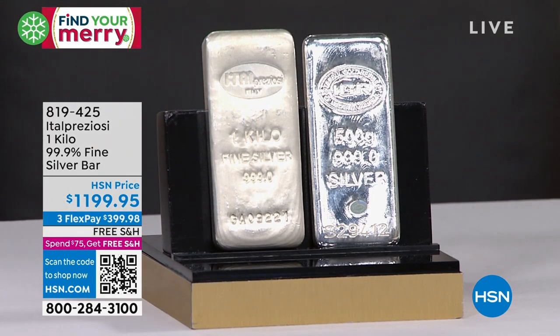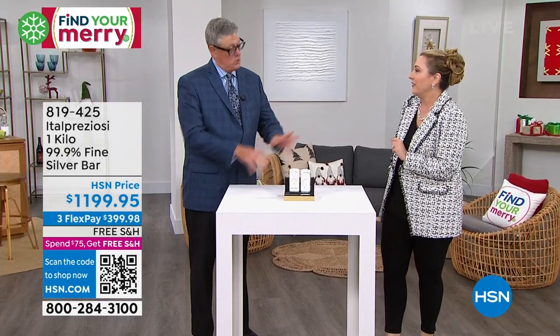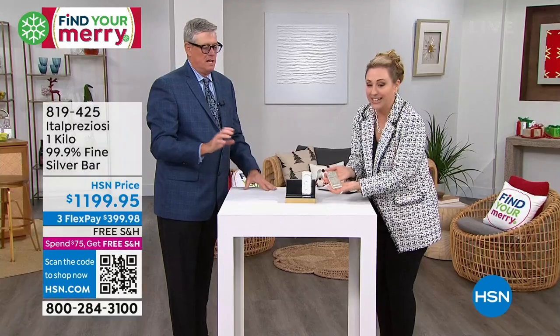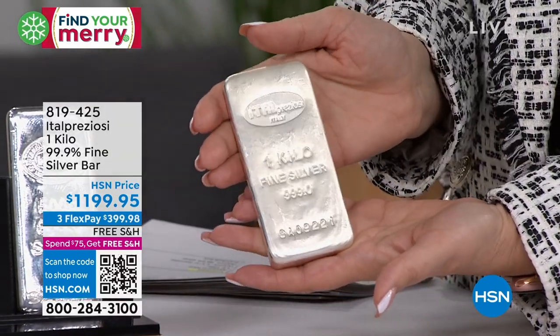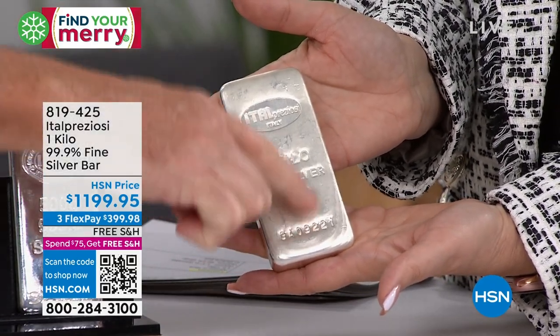I'm going to give you a little preview of what we have coming up. Last show we did, you let me touch these. I don't know if you can do it again. Go ahead, grab them. This is not lightweight. It is an entire kilo of pure silver. This came about today. We have 175 of these kilo bars.